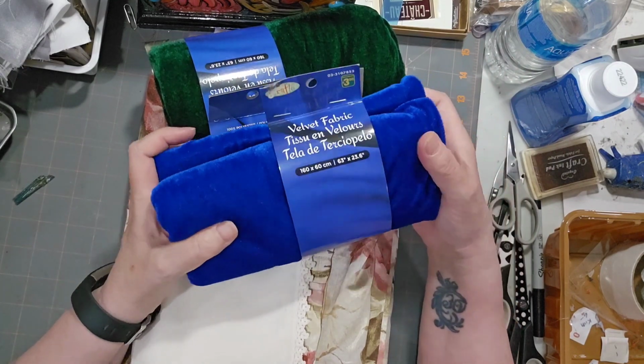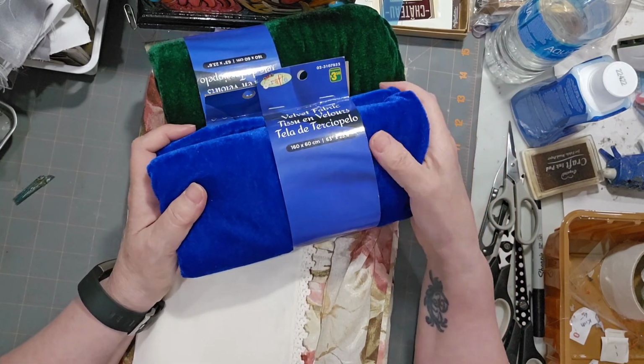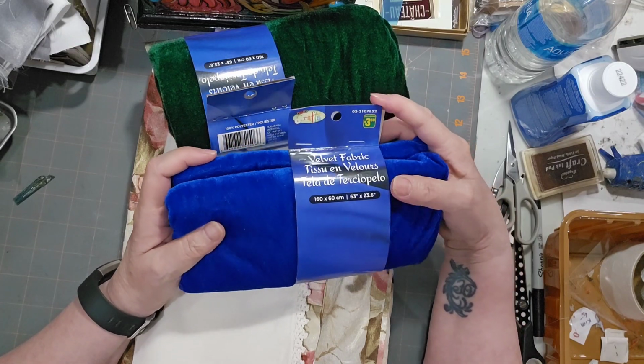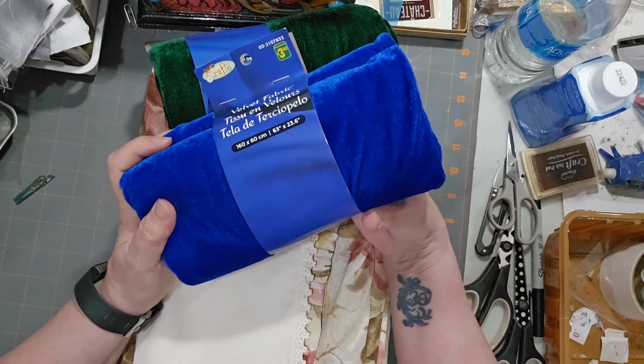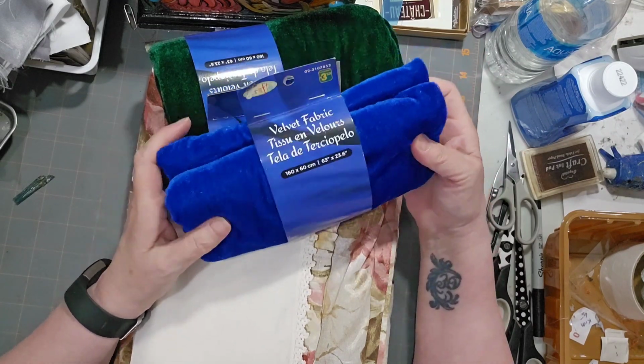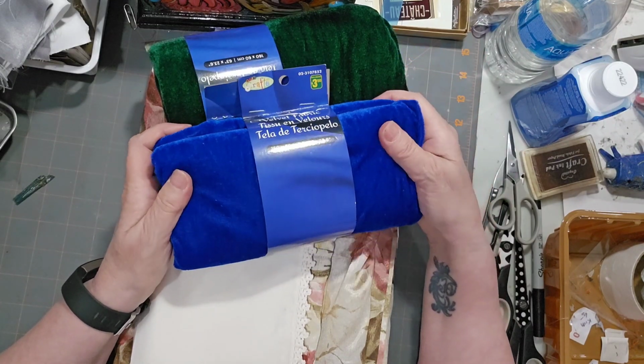So this would be about a yard's worth. And if you went to a fabric store, you wouldn't get a yard of velvet for $3.50. It would probably be a little bit more. I mean, you could get lucky, but it might be a little bit more. So I thought for that price, it was a reasonable price.